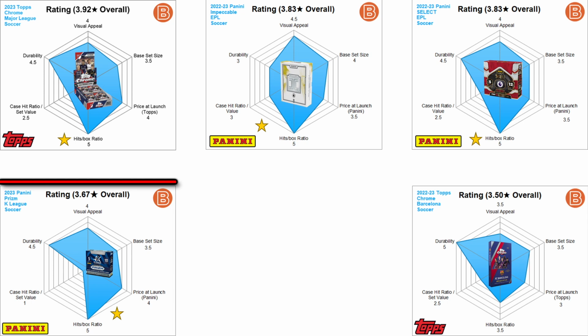No Heung-min Son auto, so if you're chasing those, I have news for you. If that's why you want to try these, then don't try them. Otherwise, it's a really fun rip.